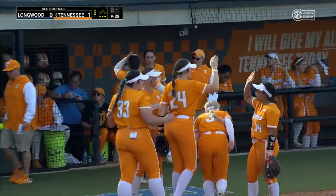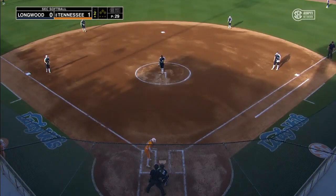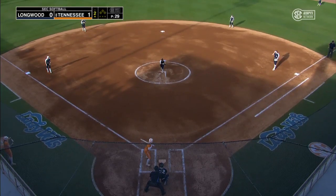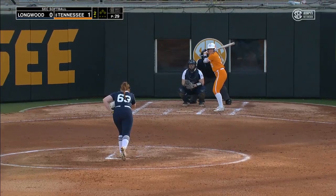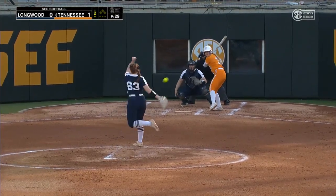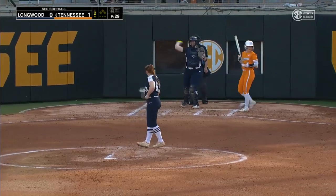4 strikeouts through under 7 runs a game last season. That was best in the SEC, 3rd in the country, and they return pretty much all of the production, at least the overwhelming majority of it. Taylor Panel, the bottom 3rd of the order, leads off here in the 2nd.